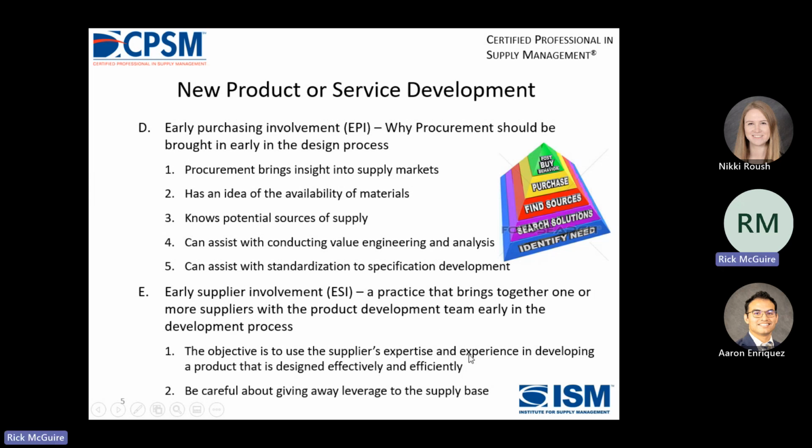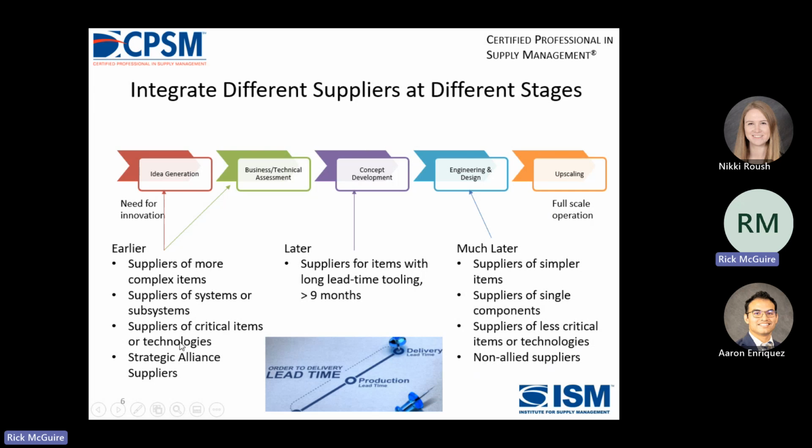You also don't need every supplier in early, just the ones that are important to you at an early stage. So here's a kind of bringing in different suppliers at different stages. You've got idea generation, assessment, concept development, design, and then upscaling, which is volume increase, basically. Earlier, in the idea generation and the technical assessment, you want to bring in particular suppliers of complex items: engines, transmissions, axles, suppliers of systems or subsystems, maybe cooling, suppliers of critical items or technologies. This could be brakes, and strategic alliance suppliers. Most of our powertrain suppliers are strategic alliance suppliers. You're going to want to bring those guys in early.